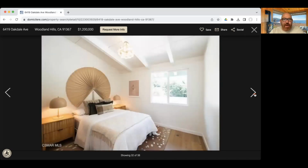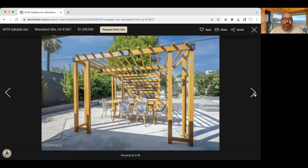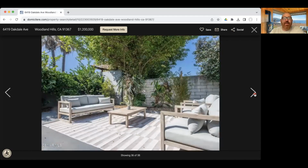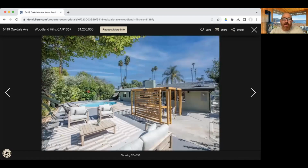We're going to take a look at some of the backyard pictures. So this is actually a 4-bedroom property. And then they've done a lot to create outdoor living areas. I love the circular pool. We're so used to seeing these gigantic pools that just dominate the yard. This is a much more balanced approach. It's a place to cool off as well as a place to relax, dine, and entertain.